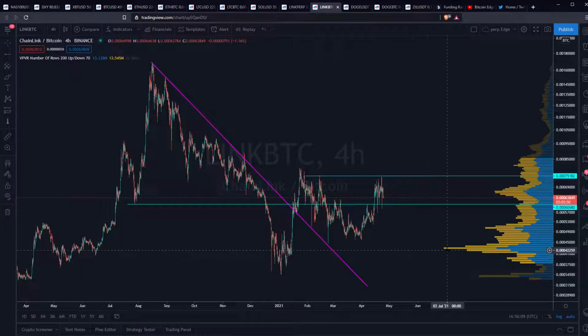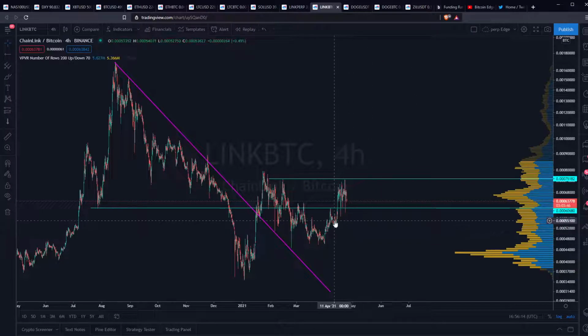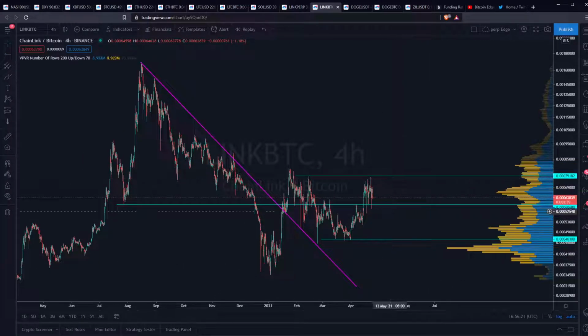Yeah, this one. So yeah, can do sideways, you know, making new lows over here. You get out, especially these lows, you know. This is basically exit territory. But I expect them to stay between here, you know, long here, sell there.